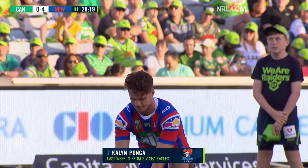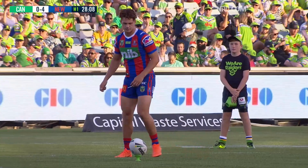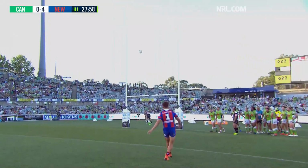Kalen Ponga to try and convert. The Leilua as well, that penalty, giving them another set of six tackles. Just got caught up in the legs of Moga. Strikes it. He's got it.